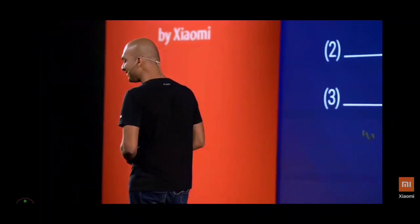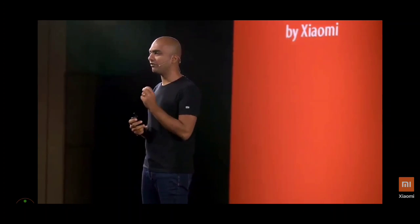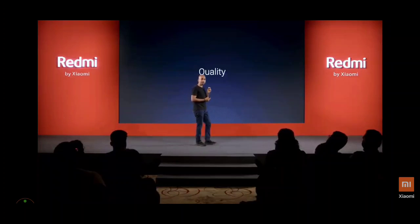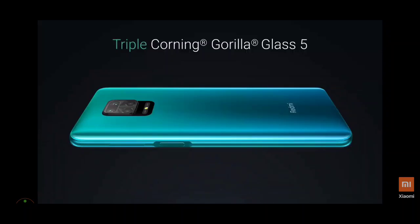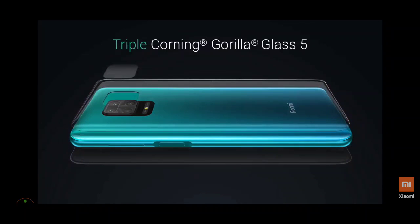Now, before we go to price, I also want to talk about quality. And this is something that we really take pride in because we believe we have one of the highest quality standards in the industry. Now, because they come from the house of Xiaomi, from Redmi, these two devices have the highest quality standards. Both of them come with triple Corning Gorilla Glass 5. As Anuj explained, you get Corning Gorilla Glass 5 on the front, on the back, and also on the camera unit. Three different Corning Gorilla Glass 5 that you get.